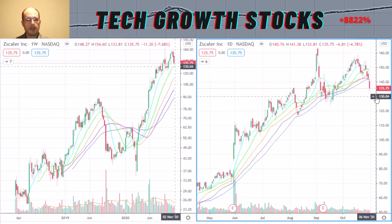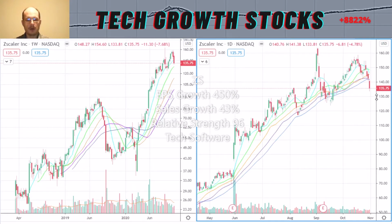ZS has excellent growth characteristics, a super strong EPS growth of 450%, a super strong sales growth of 43%, and a super strong relative strength rating of 96. So it's definitely a top tech software momentum stock.